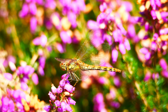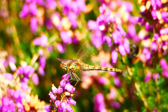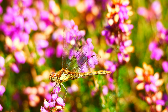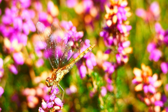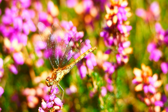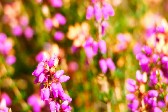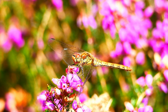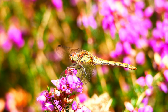Spending the morning away from the nearby ponds, this female common darter is snapping up small flying insects. As the sun suddenly gets hotter, she tilts her abdomen upwards to minimise the heat absorption. This is known as the obelisk pose. As she returns from her brief flight, she seems to be chewing on something, probably a small insect.